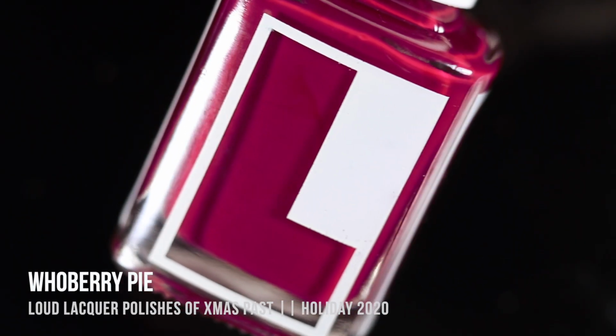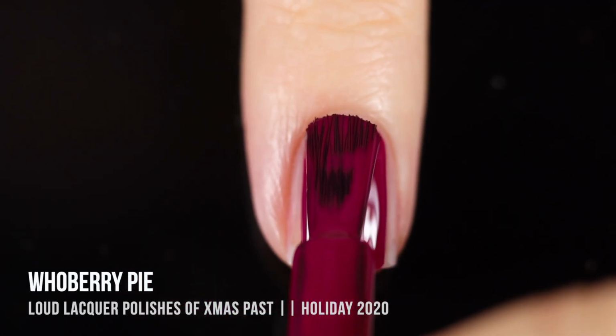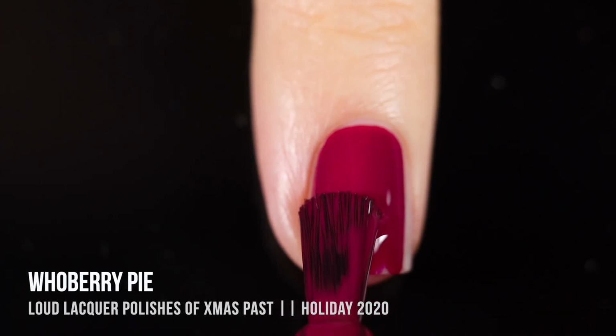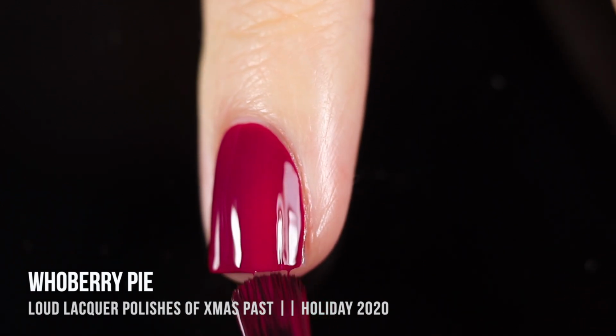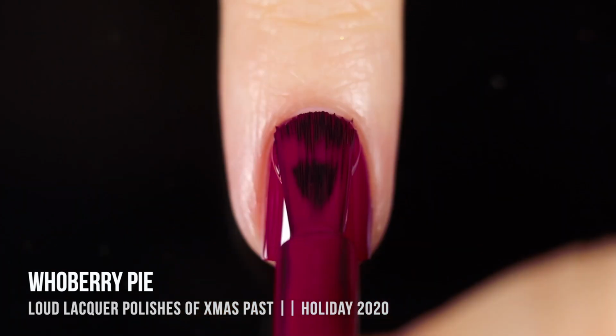So first up in this collection, we have the shade WHOBERRY Pie, and this is a really gorgeous berry toned cream nail polish. It definitely has that fuchsia vibe to it. I think it's actually a little bit dustier than it looks in my swatch, but regardless, it's such a gorgeous shade.